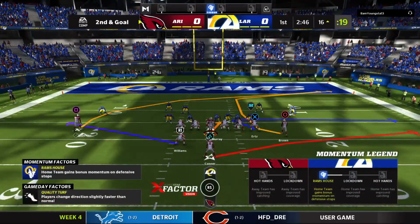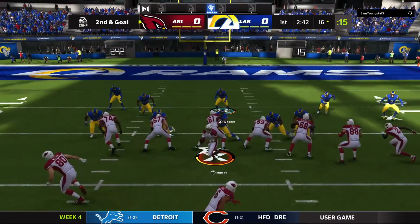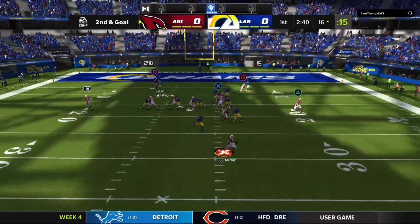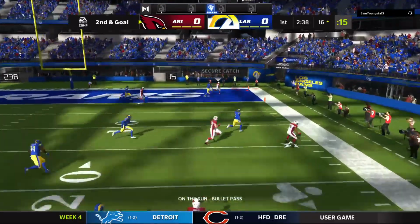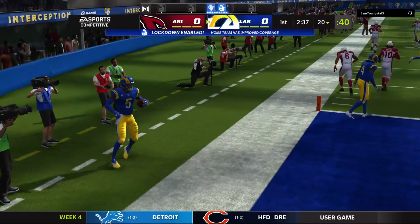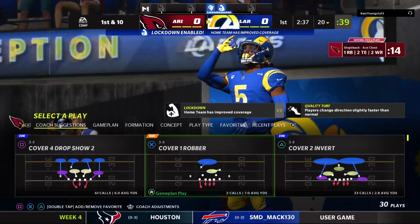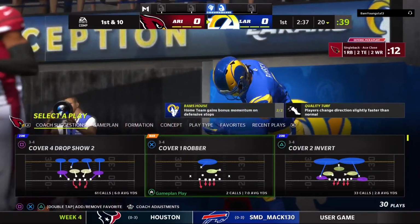First down, a bit of a disaster, and now on second and goal, back even further. Now Murray, he bootlegs it. He'll buy some time right. And this is going to be intercepted. Picked up by Jalen Ramsey. And the Rams are going to get the football here as the ball will come out to the 20.